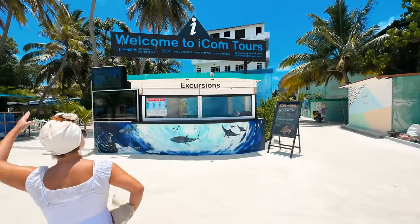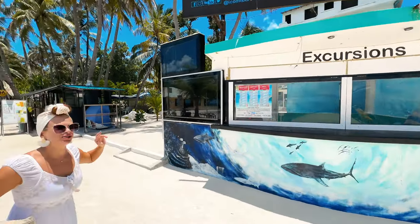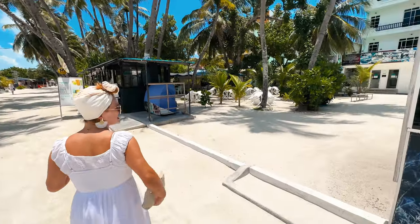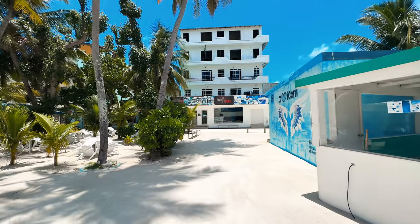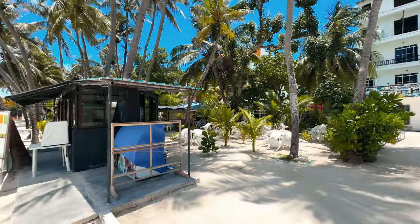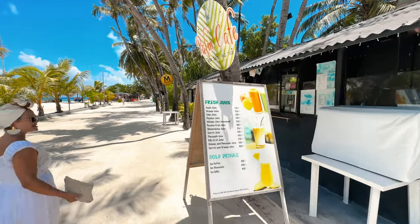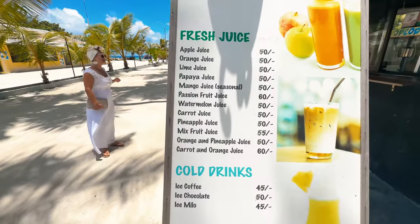This is the stand for Icom Tours. Icom is actually a hotel, tours, shuttle, Wi-Fi, they have everything. We will take you to the hotels a little bit later. Behind there, they have another entire Icom store of tours and all different operations and services. And here we have a Palm Cafe, where they have some fresh juices, ice cream, and milkshakes, and it's very affordable.